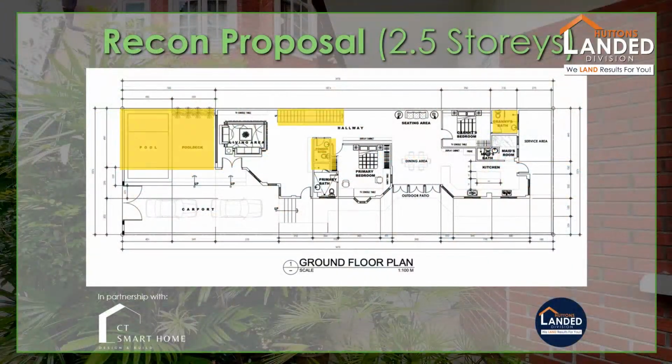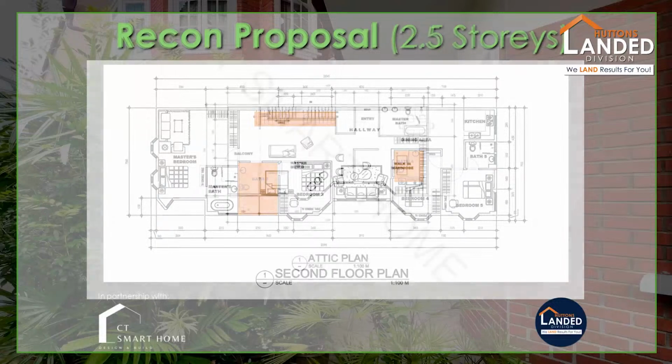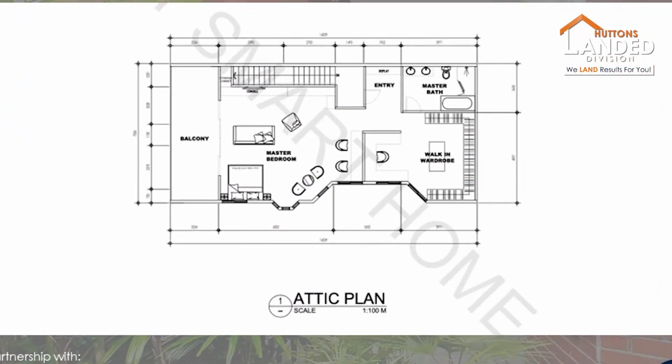The current sturdy structure is also suitable for a more extensive reconstruction by adding a 3rd story above the existing 2 stories. This is where a relaxing pool in the garden and a grand master suite with more than 1,300 square feet of space can be created. This expansive bedroom includes a walk-in wardrobe, entertainment room, and rooftop garden, making this truly an envy among many neighbors in Katong.